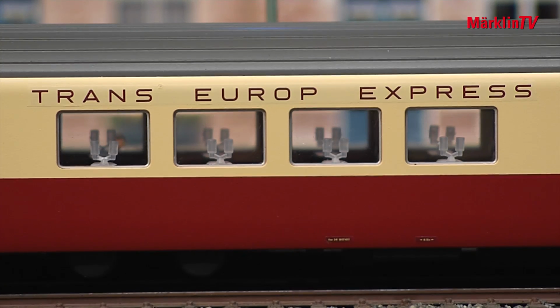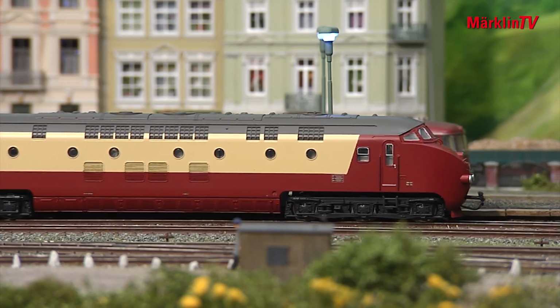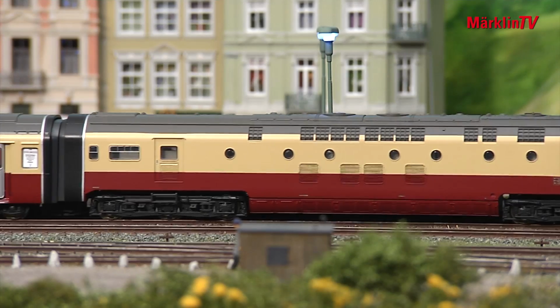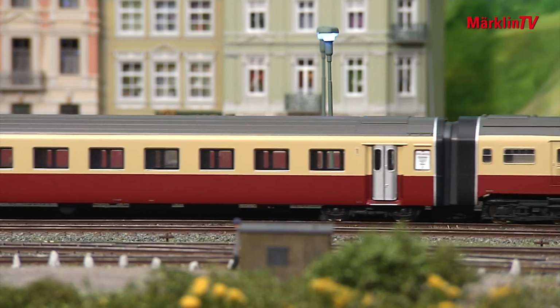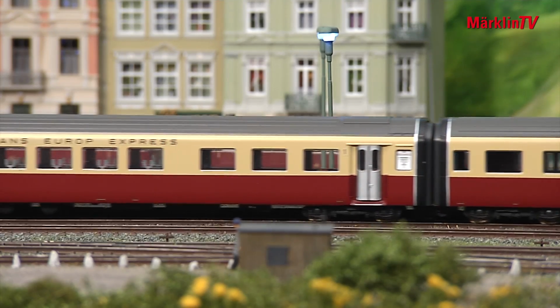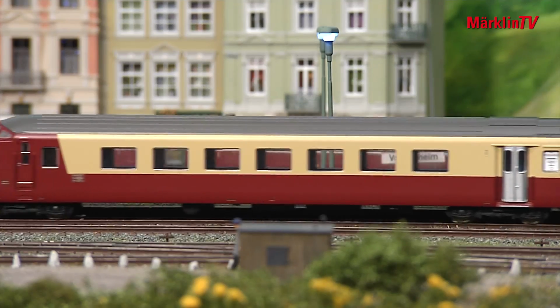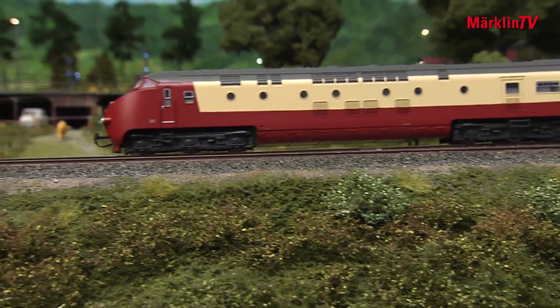We're certain that this model will be just as refined and will live up to the high standards set by its prototype. An MFX Plus decoder provides a wide range of light and sound functions. The triangular headlights change over to two red tail lights with the direction of travel. The interior lighting can be used in conventional operation. In digital operation, it can be manually switched on and off. The table lamps in the restaurant car will have a separate switch as well.